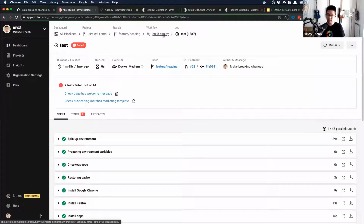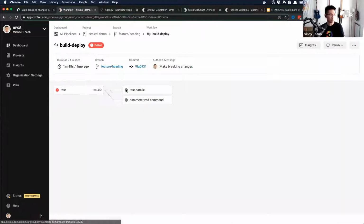So that's the job details page. If you zoom up, you can see workflows. Workflows consist of one or more jobs. And so you can see here that because this test job failed, these two downstream jobs did not run.